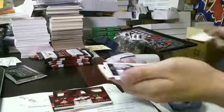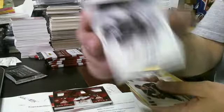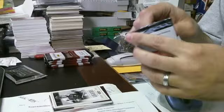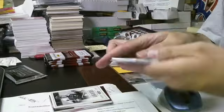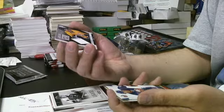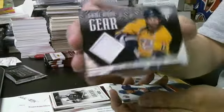And then we got a Contenders Legacy of Bobby Clark, numbered out of 999 for the Philadelphia Flyers. Hey, X-rated, you made it. You got Oilers. And then we got a game-worn gear jersey card of David Legwand for the Nashville Preds.